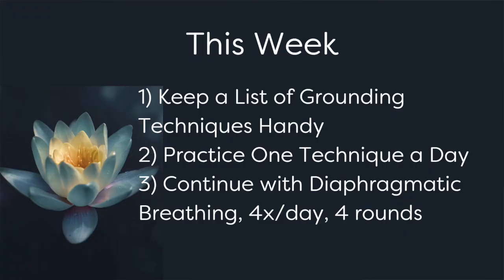So add the grounding technique onto the diaphragmatic breathing. So from week 1, we were working with the diaphragmatic breathing, and I recommended that you do the diaphragmatic breathing 4 times a day, 4 rounds of breath in and out to the count of 4. And I just do the 4, 4, 4 to make it easy to remember. And that you do that diaphragmatic breathing, not when you're particularly stressed, but just regularly throughout the day so that it becomes a more normal way for you to breathe. So continue to do the diaphragmatic breathing and add on one grounding technique.